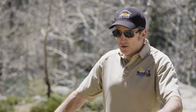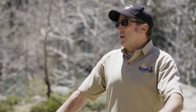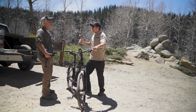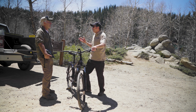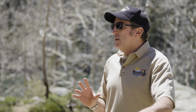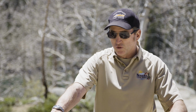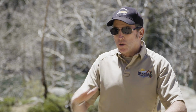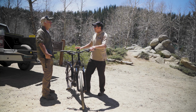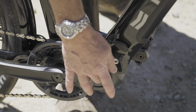How the state of Nevada defines an e-bike is less than 750 watts and can't go over 20 miles per hour. And that's it. There's no classes, like in California, where there's a class 1, a class 2, a class 3. In Nevada, it's either an e-bike or not. And if it's anything more than that, like versions of this with throttles where you just throttle and you go. This bike, you have to pedal before it starts to assist, right? So this is a pedal assist bike. Got a big battery in here, got a motor right here.